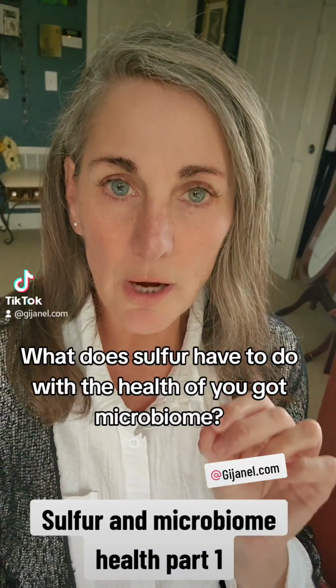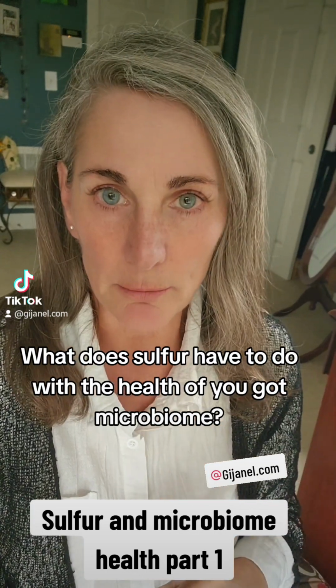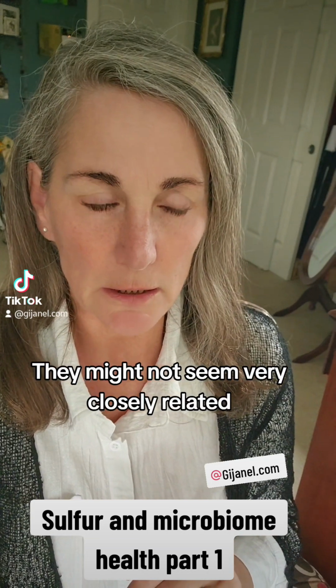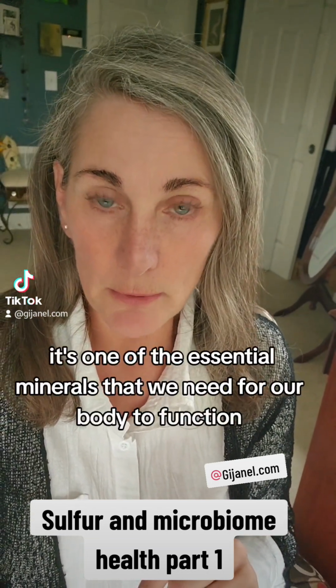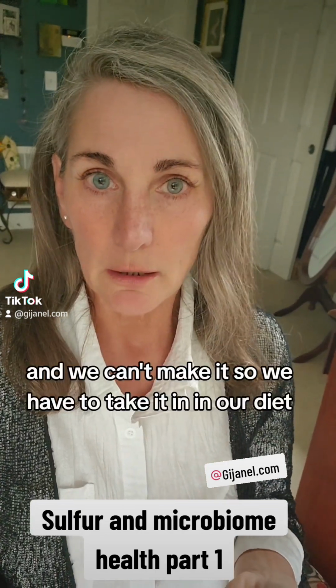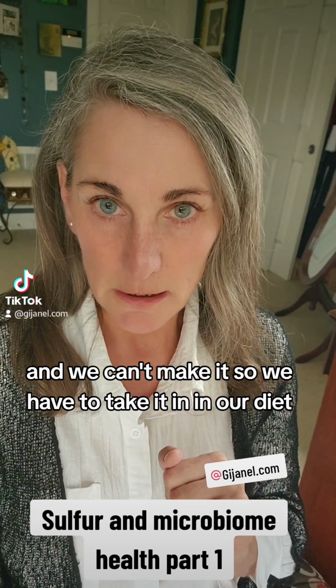What does sulfur have to do with the health of your gut microbiome? They might not seem very closely related. Sulfur is a mineral. It's one of the essential minerals that we need for our body to function, and we can't make it, so we have to take it in our diet.